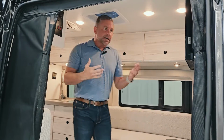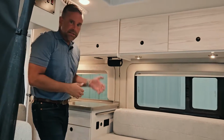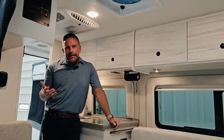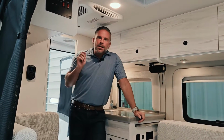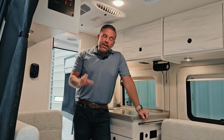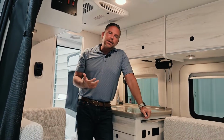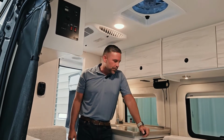So if you come on in, we have a 13,500 BTU air conditioner. This size of a unit, technically, we probably only need an 11,000 BTU, but we intentionally did this 13.5 because we recognize if you're down in the Southwest in the middle of the summer, you're going to need the BTU, so we gave you a 13.5 with that.